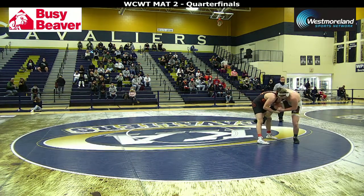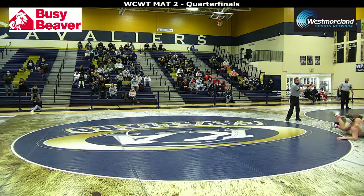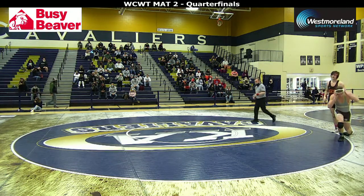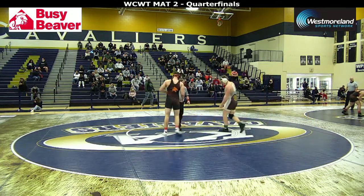McChesney trying to work on those hands, doing a good job looking for a pull-through finish as Borio's gonna change to the double. No 2 points awarded. I don't like to disagree with officials, but I'd like to get a replay of that because I'm pretty sure that was 2, Flick.